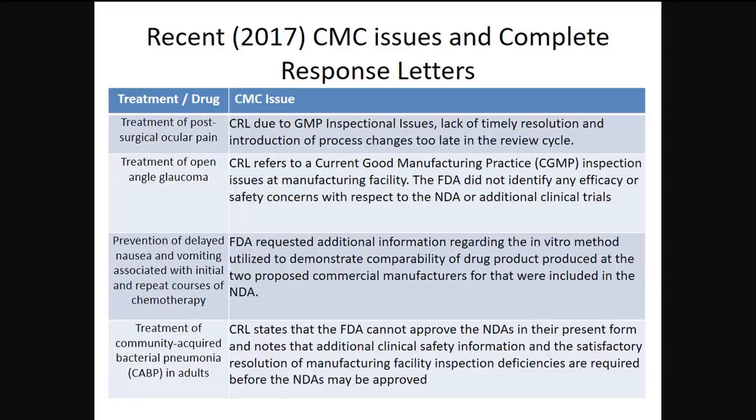Complete response due to inspectional issues, lack of timely resolution, and introduction of process changes too late in the review cycle. This one specifically was a firm that basically failed an FDA inspection. They were told that it went horribly and were given 30 or 60 days to respond. They didn't respond in a timely manner, responding on day 62. And in the response, explaining why they could fix these things, they introduced manufacturing changes. So FDA said, absolutely not, you can't do this, and a complete response was issued.